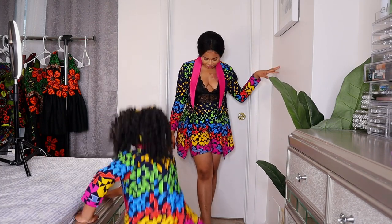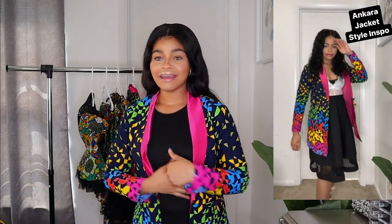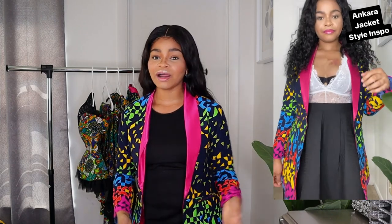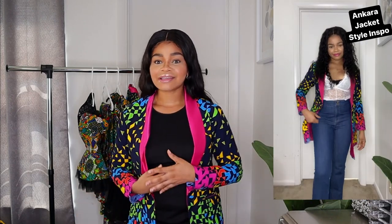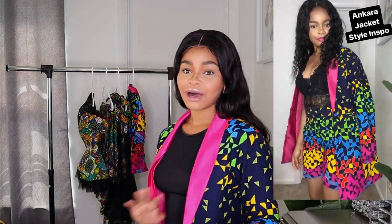Another thing I love about this jacket is that you can pretty much use it to style anything. It's just like your regular jacket that you use to wear with any kind of outfit, okay? So you can use it on pants, a jean trouser, a skirt, short skirt, flare skirts, you know? You can use it for any kind of outfit, you know, to style any kind of outfit, okay?